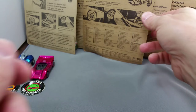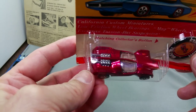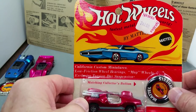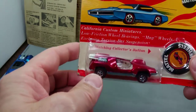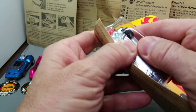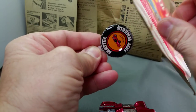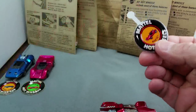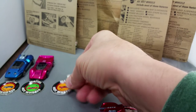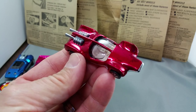Here comes number three. And it is, oh, Scooby-Doo Mantis, from the Nichols store. 2 for $1 on a good day. Wish that was today. Can't even buy new ones for 2 for $1. But all right, here we go. That was an easy open. Got a nice minty button, not turned over, and a beautiful Mantis in rose.